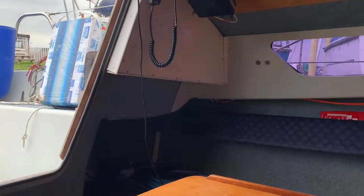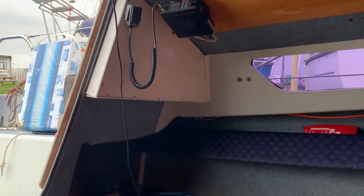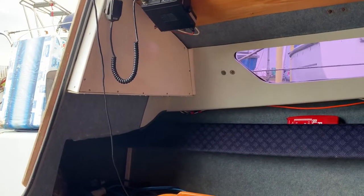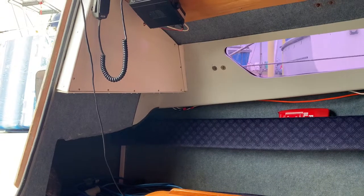Hello, I'm Suzanne McDonald from Boatshed Medway, and today I am looking at this Pippin 20. She's British built, constructed in 1999. I have already provided an interior video. Now we're going to look around the outside.